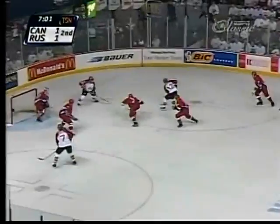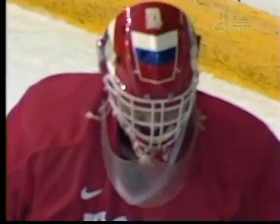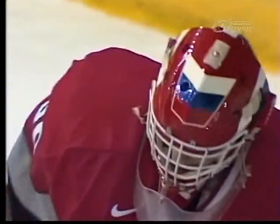To Gagne. Moves in. Backhand shot picked off by Volkov. He knifed that one for the short side. A nice grab by Volkov. Gagne went to the backhand. He's got a great backhand shot too. Good give and go on Gagne's part.